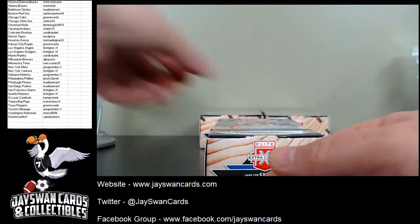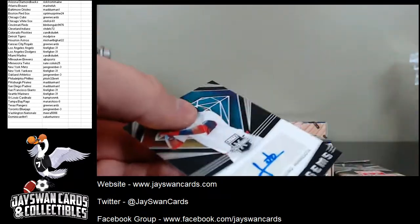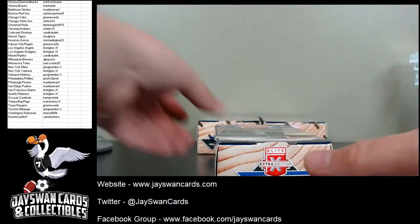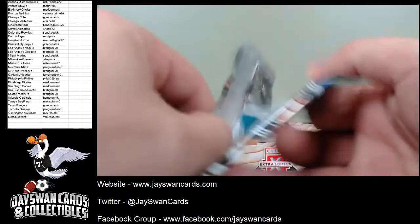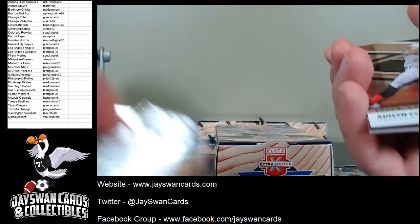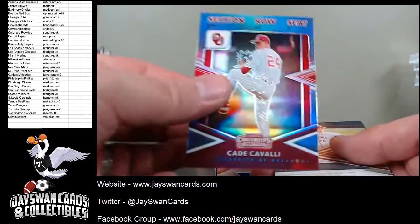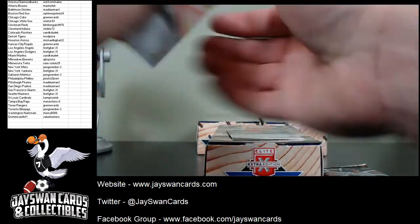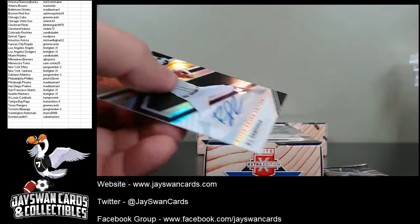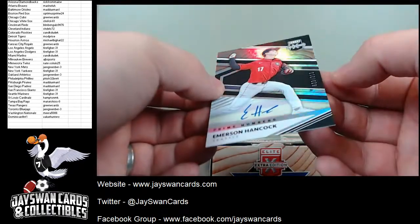Love the game-worn retired guys. Minnesota, Gilberto Celestino. Dylan McClain to $1.80, Texas. Addison Coffee, Chicago. I believe he's White Sox. Yes, White Sox. Cade Cavalli, that is Washington. That is a chrome college card. San Francisco, RJ Dabovich. Seattle's top pick. We got an on card, Emerson Hancock to $2.13.